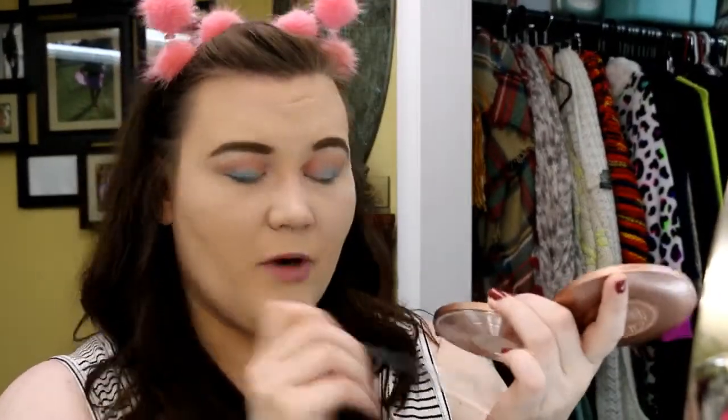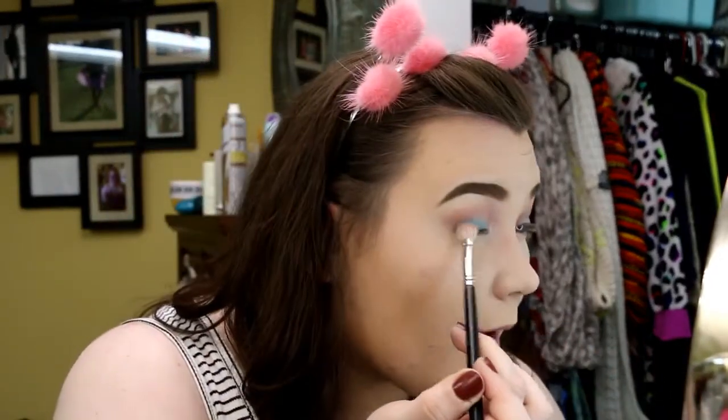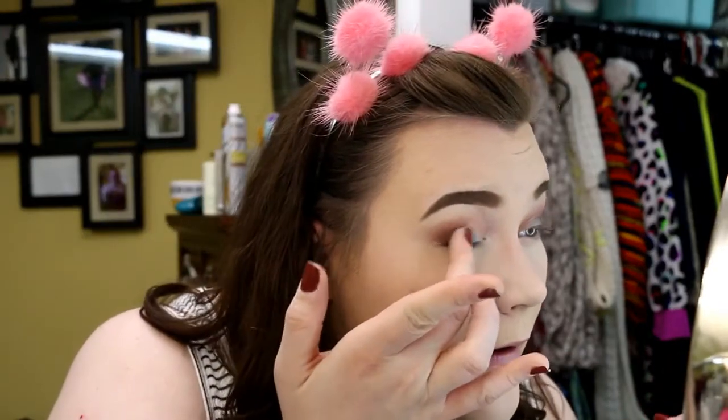So now I'm going to go back to that brush that I used on the crease. I'm going to take this dark brown shade and pop that on the outer V, and try and work that in right there and kind of smoke out the outer eye. Now, when I buffed, I almost said black, that really dark brown in there, it does look beautiful, but unfortunately it somehow took away all that blue shade. So I have to go back in and add some in there.